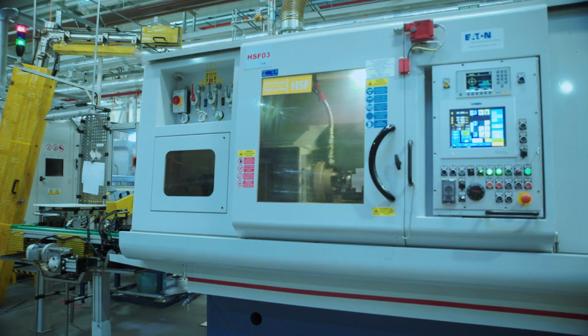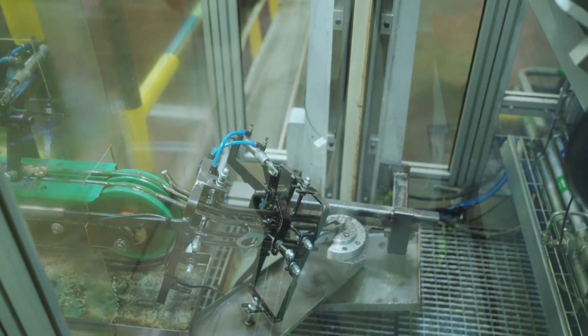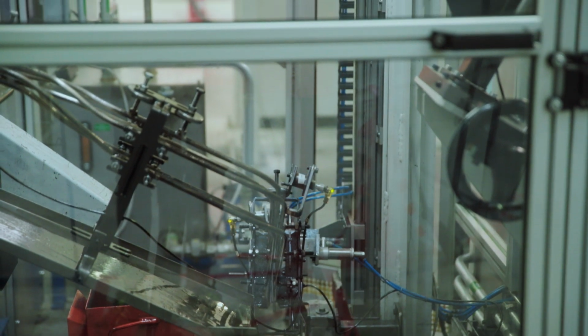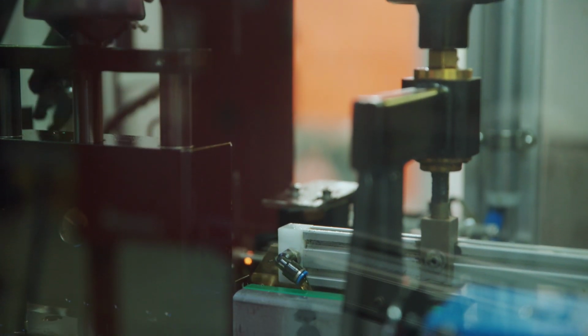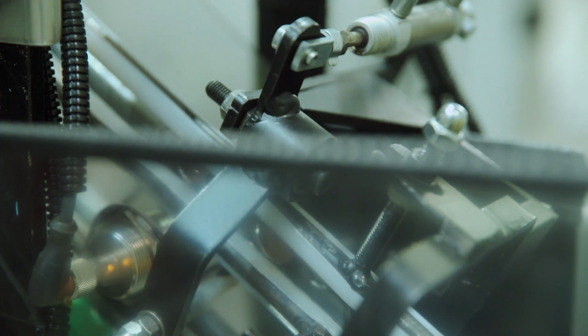A key element of increasing thermal and mechanical properties is a proper heat treatment process. The type of heat treatment is dependent on the composition of the steel. In most cases, valve production requires the use of 2 grades of steel with different physical and chemical properties, since the valve head demands better thermal properties and the valve stem needs better mechanical parameters.